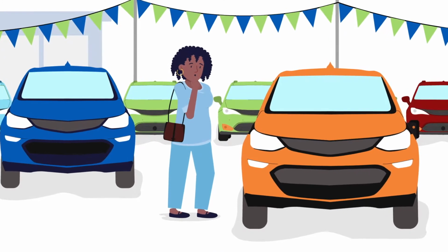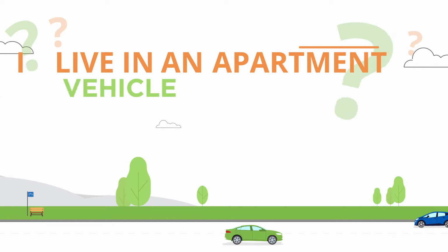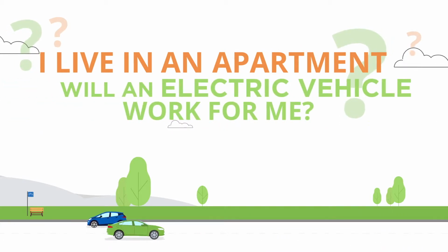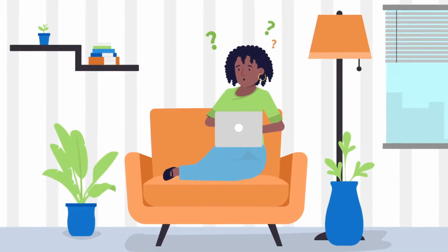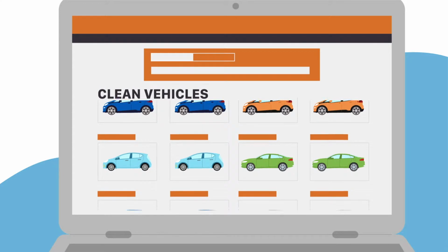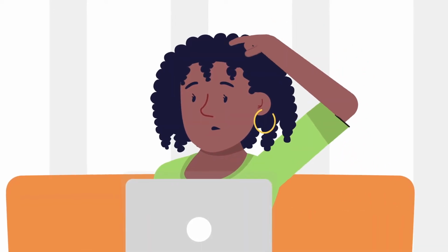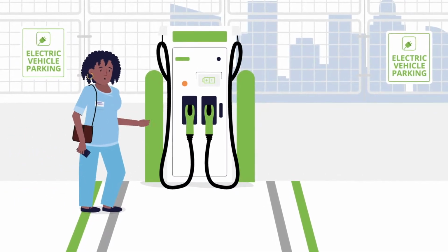Sophia had a lot of questions when she was thinking of getting an electric car. Sophia had never bought a new car, and she was not sure if she could really afford an electric car on a tight budget, or even that it would fit her lifestyle as a renter. Sophia kept eyeing the charging stations at work and researching.